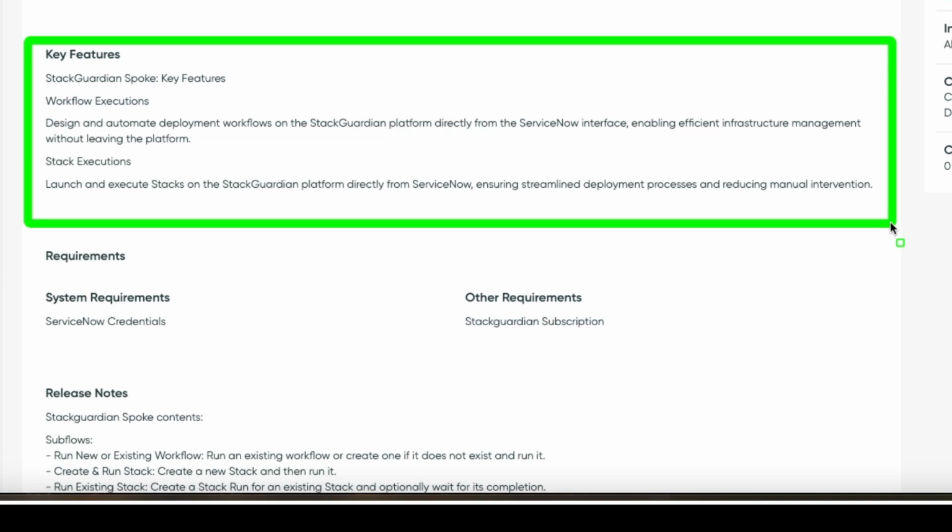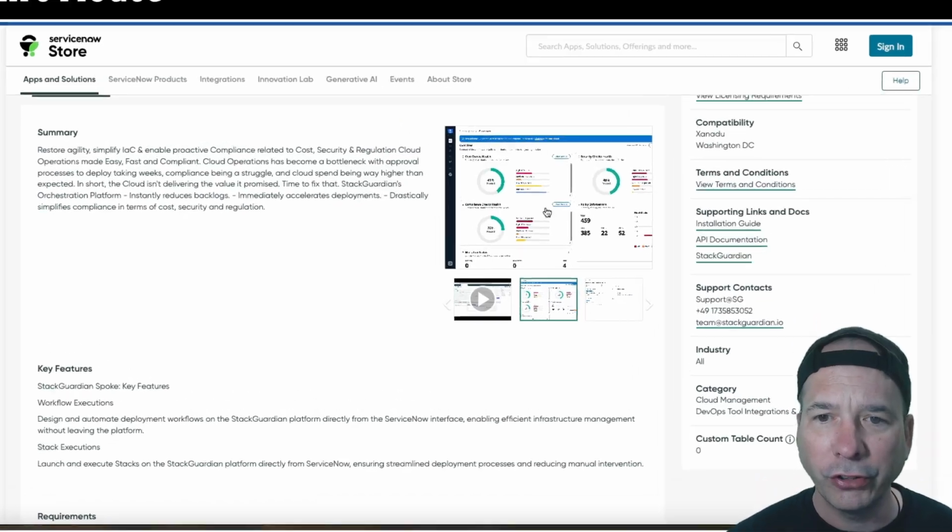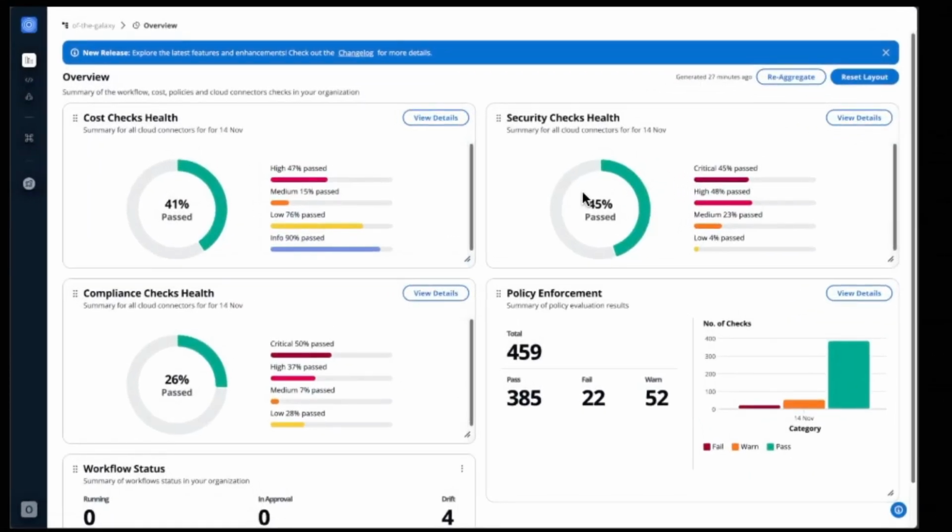Stack executions, launch and execute stacks on the StackGuardian platform directly from ServiceNow, ensuring streamlined deployment processes and reducing manual intervention. There's a video there, but we do have some screenshots, so let's check out those. The first one looks like it might be in StackGuardian. I can't tell. Is that ServiceNow?